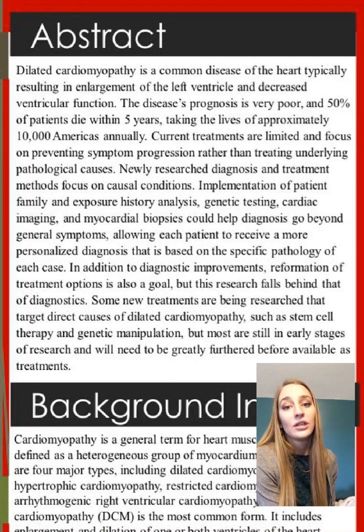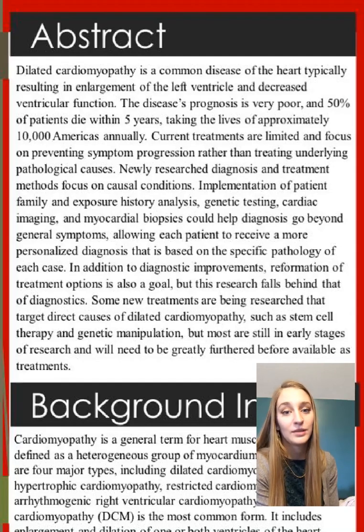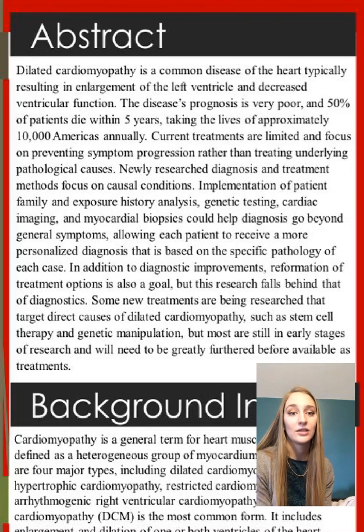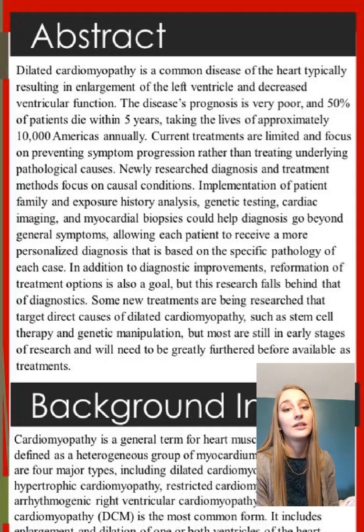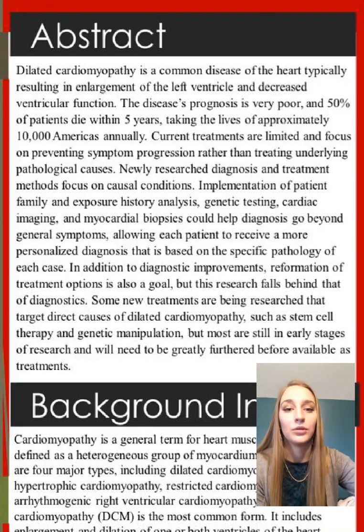Implementation of patient and exposure history analysis, genetic testing, cardiac imaging, myocardial biopsies and other diagnostic tools helps this diagnosis go beyond general symptoms and allows each patient to receive a personalized diagnosis based on the underlying pathology of their case. Reformation of treatment options is also a goal, but this does fall behind that of diagnosis. Some treatments are being researched that target direct causes. Stem cell therapy and genetic manipulation are a couple examples, but these are still in pretty early stages of development. It'll be some time before they are available to patients.